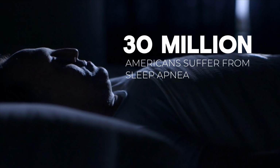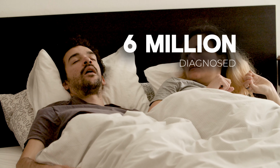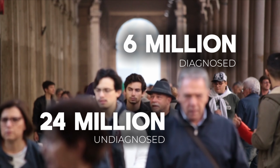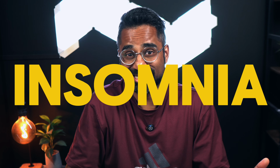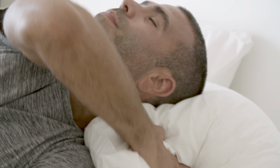Wearing your Apple Watch to bed is a good idea. Here is why. Did you know that 30 million Americans suffer from sleep apnea? Only 6 million of them are officially diagnosed, leaving 24 million Americans undiagnosed. Not only that, but a recent study shows that 12% of Americans suffer from sleep deprivation, or insomnia. Those numbers are massive, and you might be a statistic and not even know it.